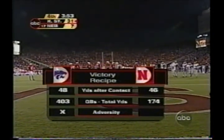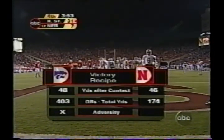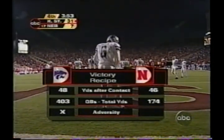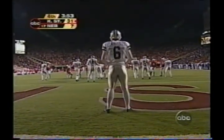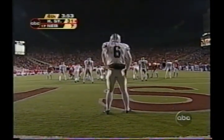403 total yards for L. Roberson and a tough day for Jamal Lord, 7 for 25. They responded to adversity in this football game. I think they did. 7-7. They had a field goal miss, a turnover in the end zone. They just kept playing and they eventually turned the corner.